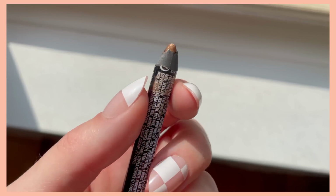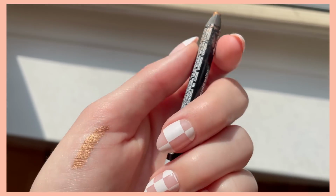So let's talk about the one in my waterline. This has been my favorite for years. I can't, like, nothing will replace this. And funny enough, I've had this same one for years. And yeah, it's getting down there, but I still have a lot. So this is from Kokie. It's the shade Gilded Gold. I have it in my waterline today.